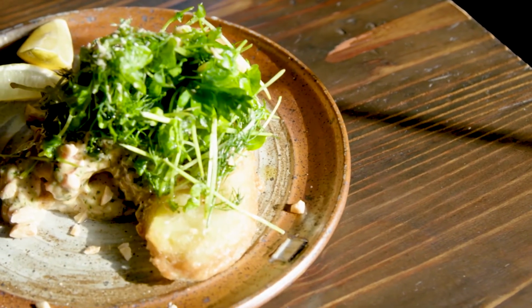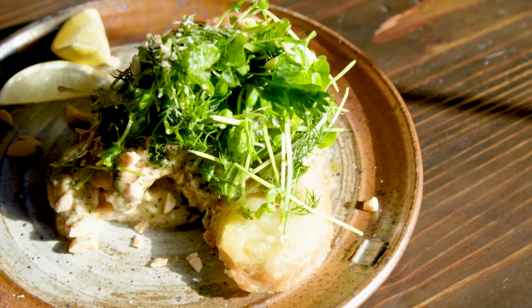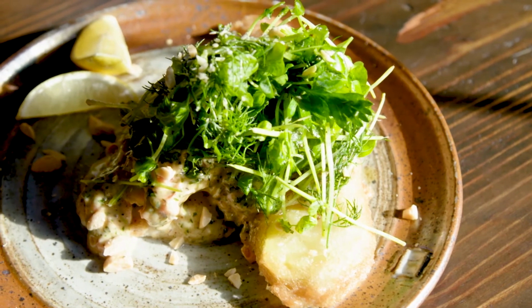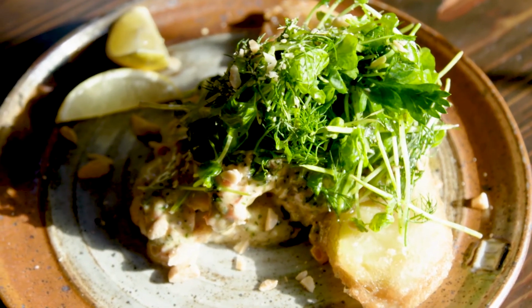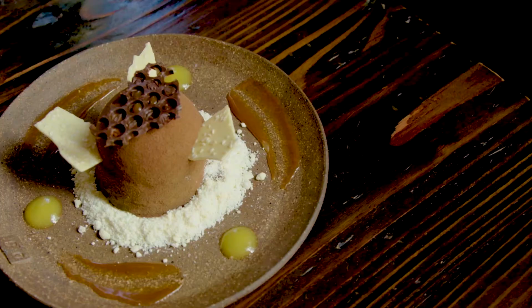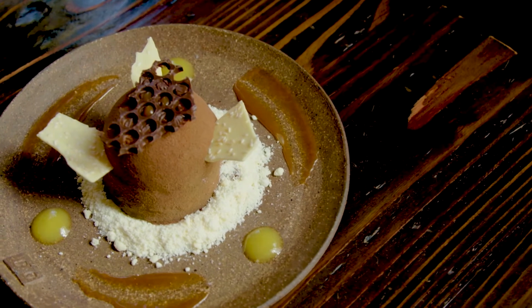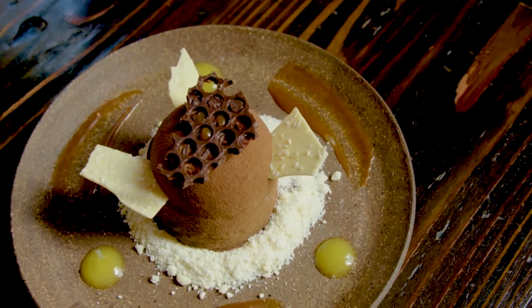So I had the opah fish as well, and it was in a tarragon butter sauce, so that was really just phenomenal. And it was on top of tempura potatoes. I'm Irish and German, I've never had a potato quite like that. Yum. It was really great. What else did you have? We had a chocolate snowball, and it had white chocolate, and it had kind of a chocolate honeycomb, and then it had caramel sauce on the bottom. It was very good.